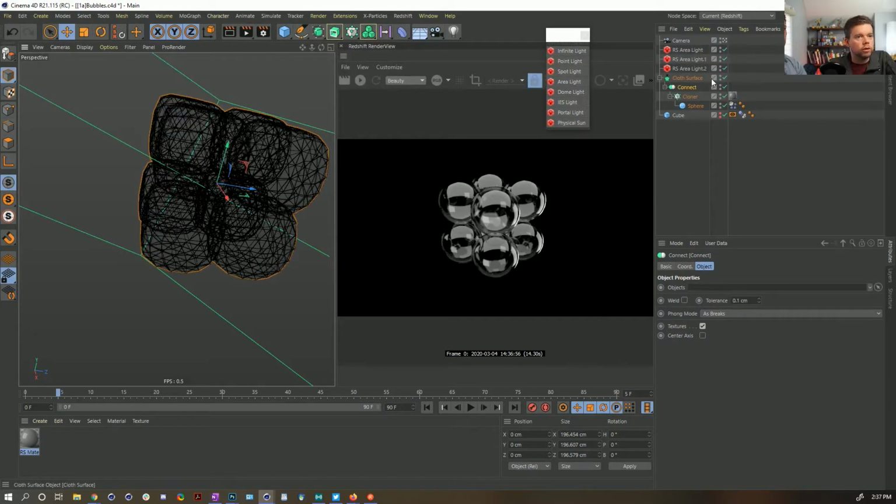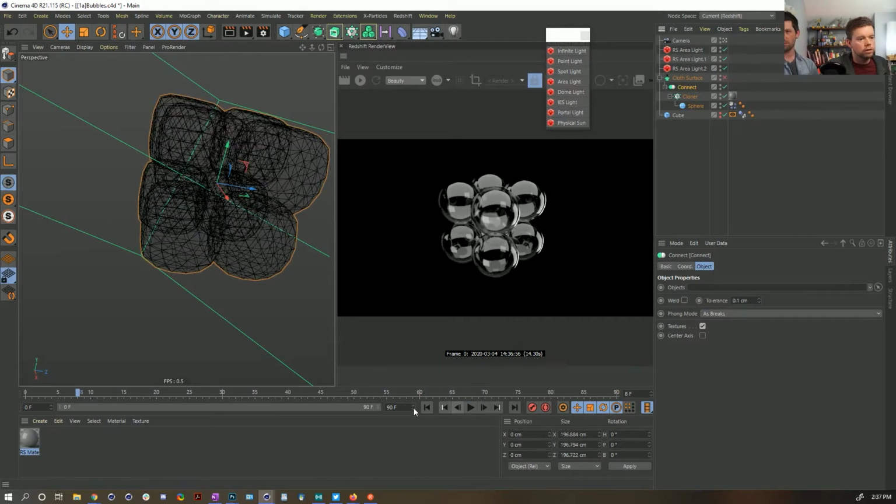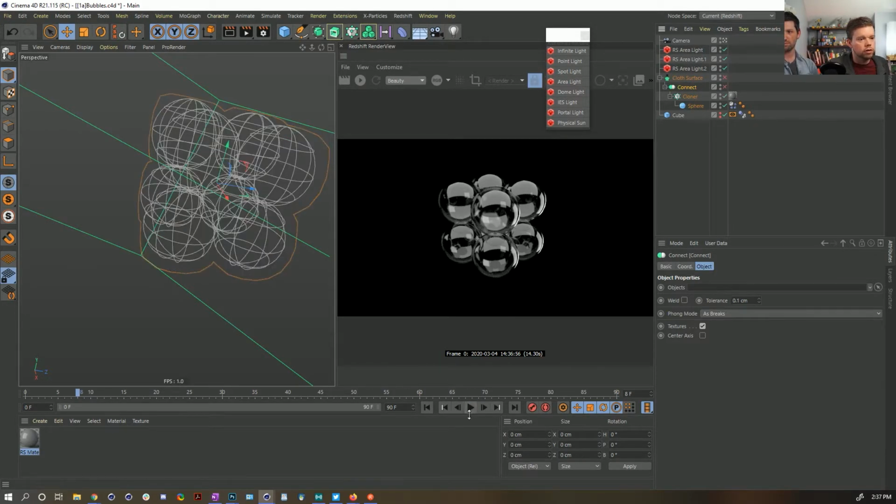Oh, okay. It's one of those things where it's not refreshing. The NURBS objects tend to stop you from being able to see a refresh in the viewport, although the connect object might also be doing it. You see, it doesn't refresh it properly, but we can just turn those off and let the sim run.